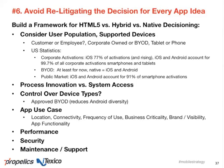I just want to make the final push here: let the app use case drive the decision. On top of the pros and cons that I mentioned on the first couple of slides, there are some other considerations on top of functionality for the app. Where are the people who will be using this located? What type of connectivity do they have? How frequently will they be using this app? How critical is this to your core business? How critical is it to your brand, to the visibility of your brand? What type of message do you want to send with this app? And are you using pieces of functionality?